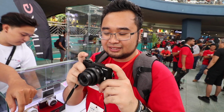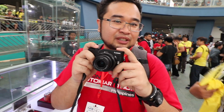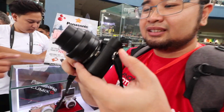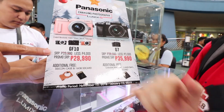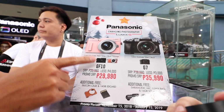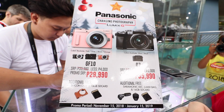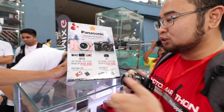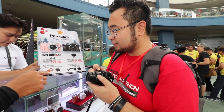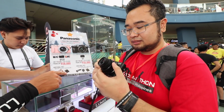So yeah guys, ang ganda nito. For this small body, 4K na. Can record 4K. And yun, good for travelers na rin nga. Sobrang compact, ang liit niya oh. So this is the special price here. Ayan po yung presyo. You can see we have 4 colors. We have pink, orange, black, and silver. So for 29,900. Yes, for now. And you get the silicone case free and 16 gig memory card.